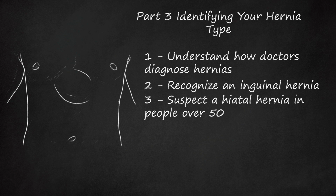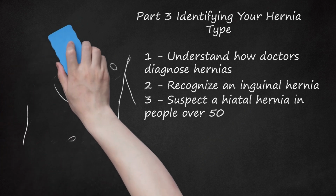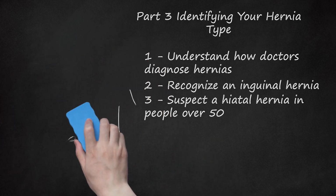The diaphragm is a thin sheet of muscle that helps you breathe. It's also the muscle responsible for separating the organs in the abdomen and in the chest. This kind of hernia causes burning sensations in the stomach, chest pain, and difficulty swallowing.